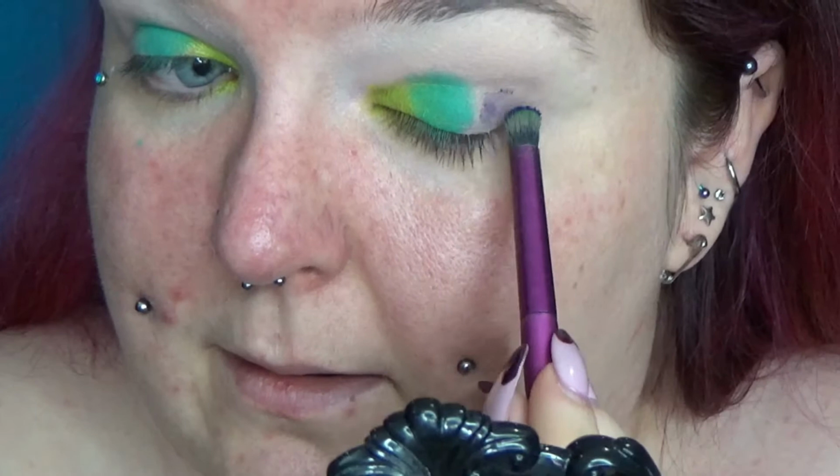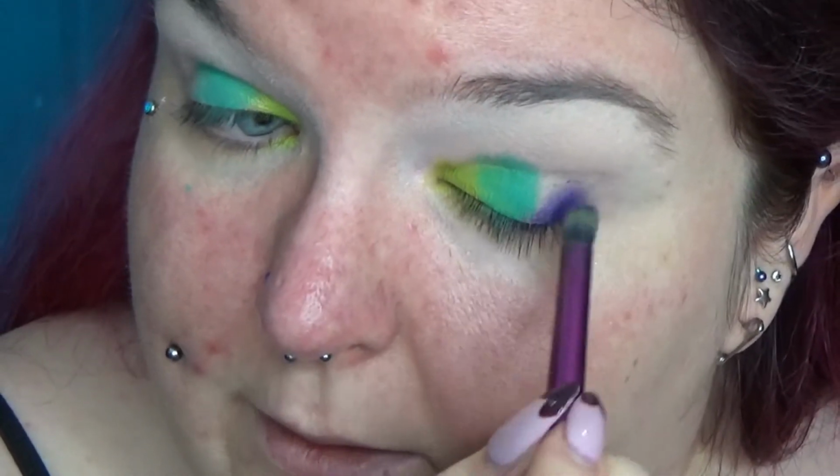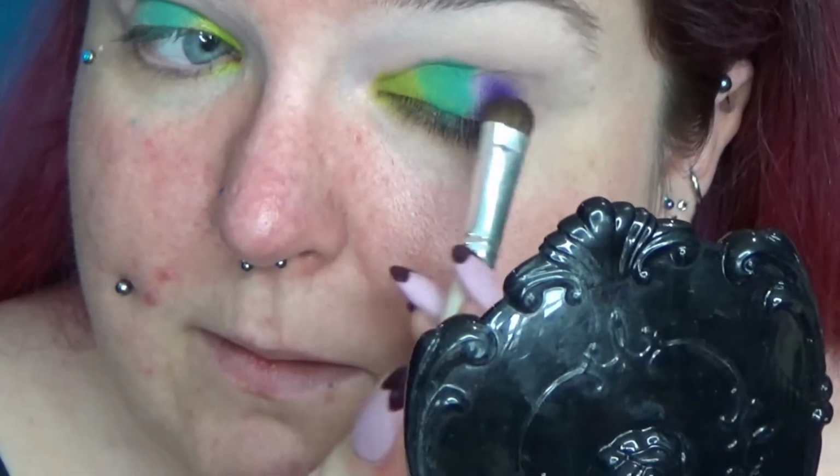Okay, so I'm going to go into Hazmat next, which is the amazing dark purple. So purples are one of the harder colours to formulate, and actually I just don't think I should be using a pencil brush at this point. That is a gorgeous, gorgeous tone.